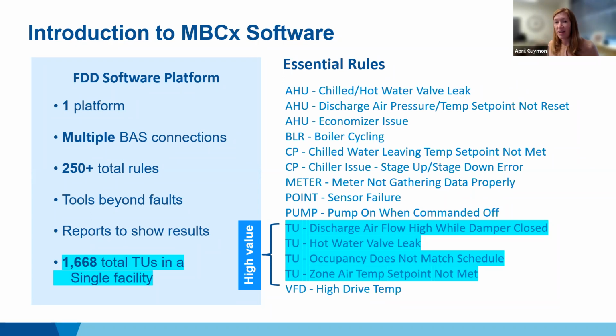That's just not possible. So there's a lot of value in being able to apply these analytics or the software to numerous equipment. On the right here, I've got a list of essential rules. I'm not going to go through and read each one, but there are rules for air handlers, for central plants, and I have these ones highlighted here for terminal units, because again, this is where you can deploy across just lots and lots of equipment.